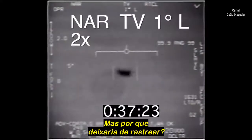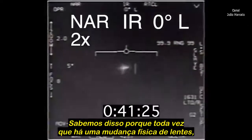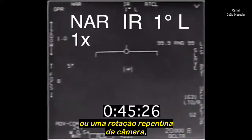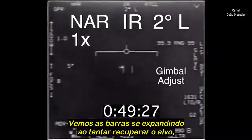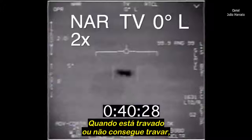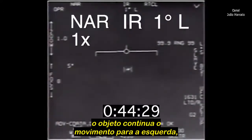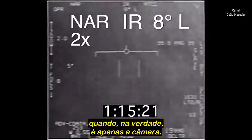So why would it stop tracking? Well, the camera is tracking the object visually. We know this because every time there's a physical lens change or a camera change or a sudden rotation of the camera, we can see the lock being briefly lost. You see the bars expand as it tries to reacquire the target, then they contract around it when it's locked on. But while it's locking back on, or if it never locks back on, then the object will just continue its motion to the left, looking like it's suddenly changed speed when it's actually just the camera.